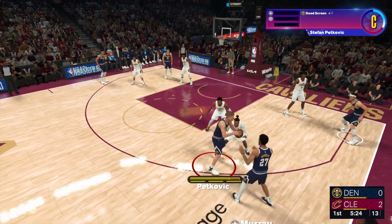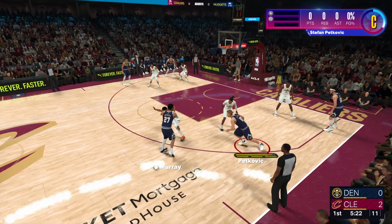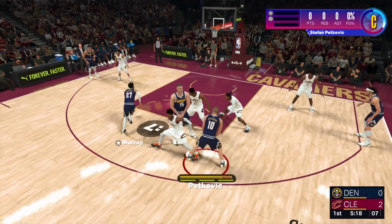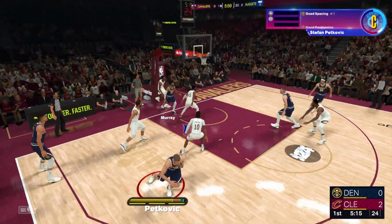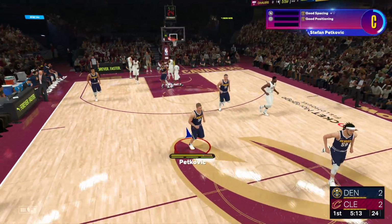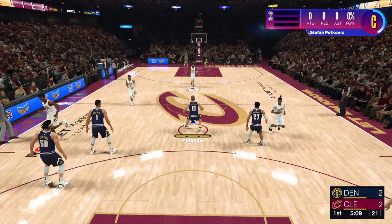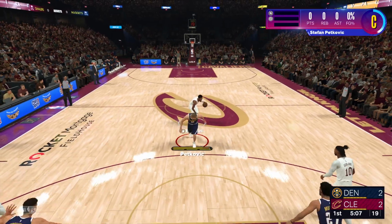Garland against Murray. Passes it to MP. Back to Murray. Jokic trying to free himself up, and it goes down 2 points. And inside, Murray's attacking mentality pays off. He just works hard to find his own shot.